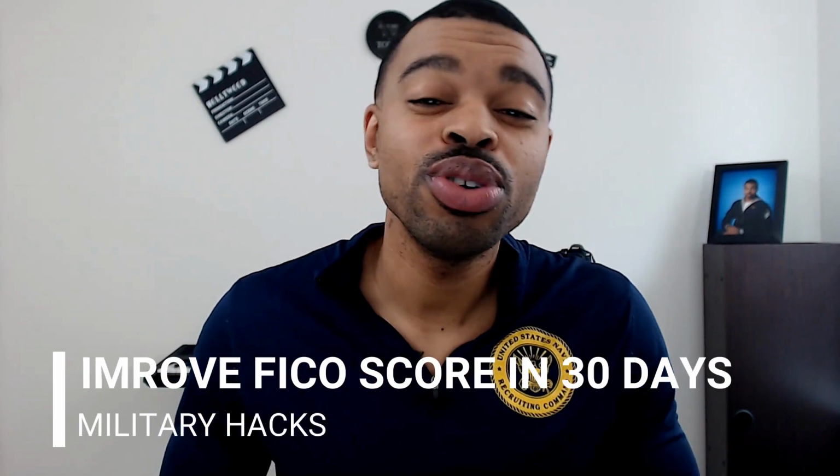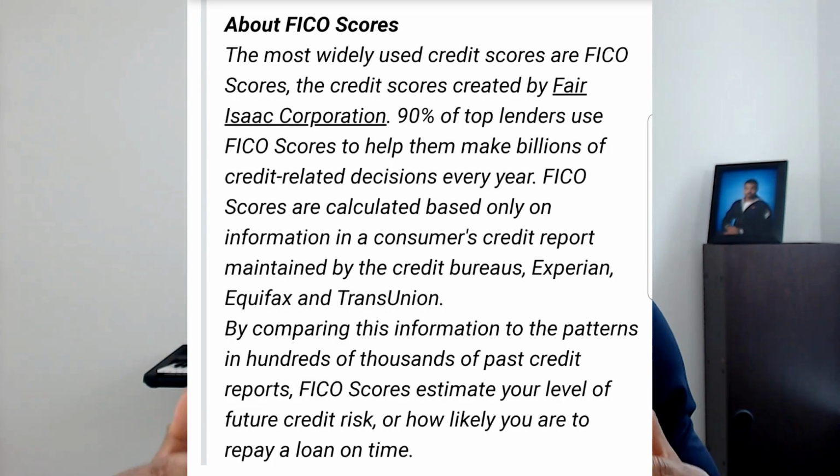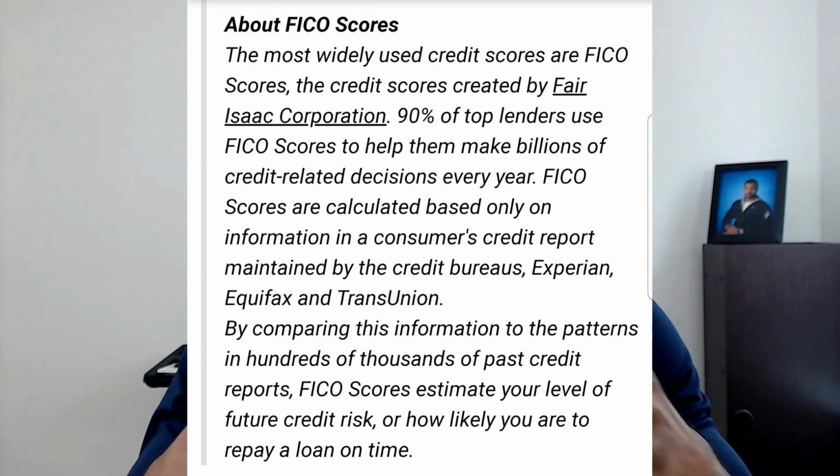So people, how many people have ever heard of the FICO score? Right now we're on the FICO 8 model. FICO 8 is the most widely used credit score by actual lenders. 90% of top lenders use FICO scores to help them make billions of credit-related decisions every year.